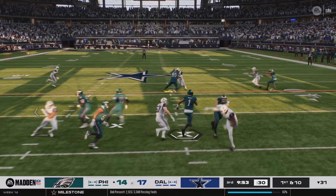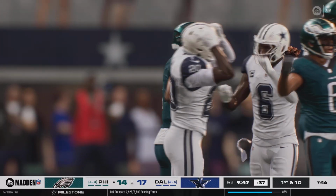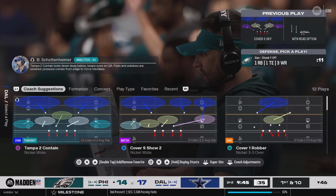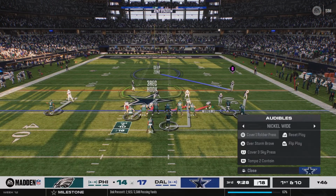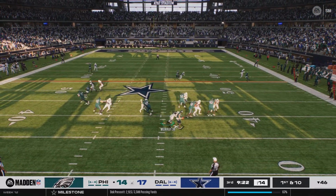Here's Hurts. He'll take this himself. And he's going to be brought down up past the 45. Terrific starter there. Gain of 15 and a first down. When you're defending Jalen Hurts, Mike, the challenge is not only do you have to try to take away all the weapons at his disposal, but you have to account for him as a runner. And in this case, that's exactly what the offense dials up, and you can see why.